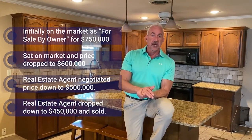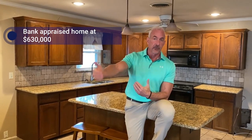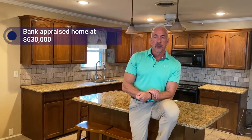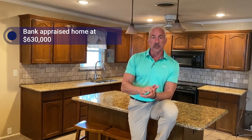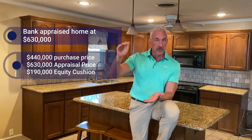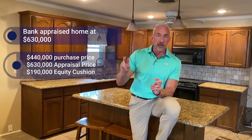So this house was then appraised by the bank as if we had already done the renovations, and was appraised at $630,000 as a future price, again with all the renovations done. We gave them a list of the money we plan to spend and the things we plan to do to the house. So now we can discuss what we talked about in another video, the equity cushion, right? We have $440,000 as our purchase price of the house, but knowing that the work can get done, this can be worth $630,000. That gives us $190,000 of equity cushion.